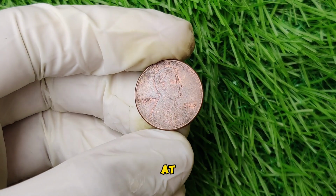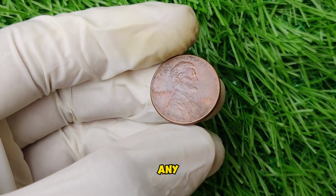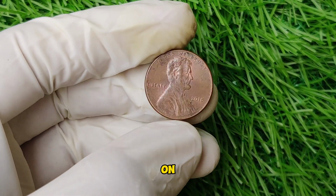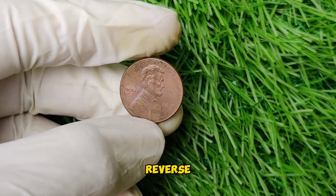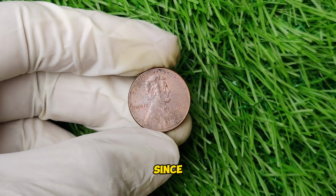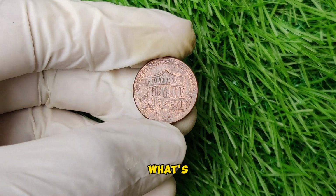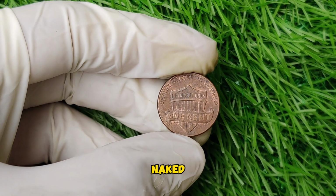At first glance, the 2018 Lincoln penny might look like any other modern coin. On the obverse, you'll see Abraham Lincoln's familiar face, and on the reverse, there's the Union Shield, which has been featured on the coin since 2010. But what's really driving collectors wild is what's not immediately visible to the naked eye.